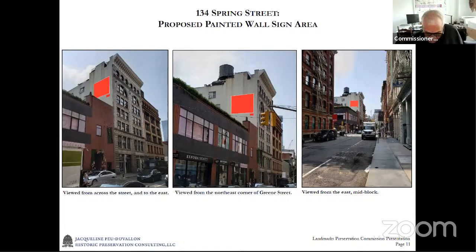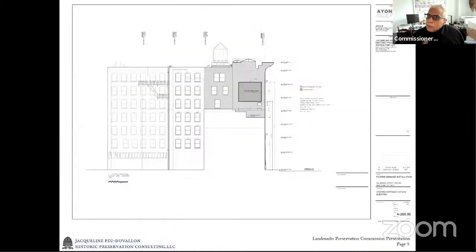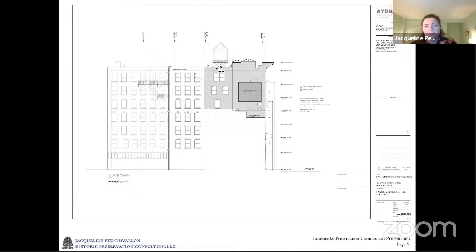It says here that the coverage is 20% of the visible wall surface. Does that mean that if it goes all the way through the block, you still have 20%? Or how is that figured out? Well, the thing is, even though the building continues, there's actually only a portion of this side facade which you can see from the street, because the buildings on the side street block the rest of the east elevation of this building.